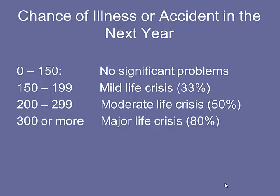I told you, a correlational study. They said basically people who score from 0 to 150 really didn't have any significant illnesses, accidents, or any personal, psychological, emotional issues in the following year. Now, I'm saying the following year. Later on, we're going to talk about Selye's general adaptation syndrome. What he says is, when stress hits us, our bodies usually gear up and resist it because we're trying to survive. It's afterwards, when we hit exhaustion, that this stuff may hit you.